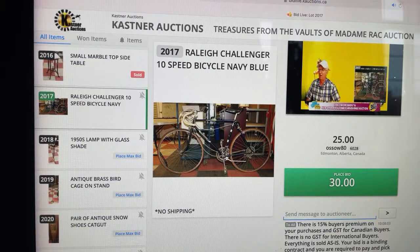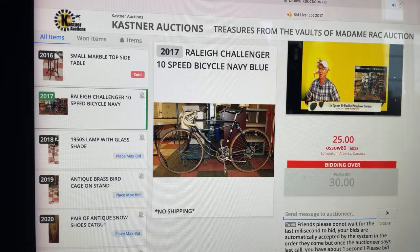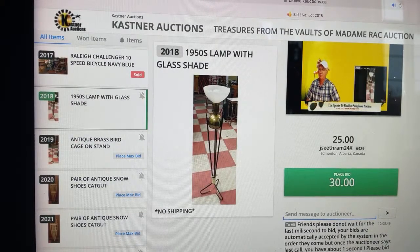Oh, I see somebody on here just bought the guitar, they said. Congratulations. I have no idea what shipping is going to be to New York City for a guitar. 25 bucks is cheap for a 10 speed.